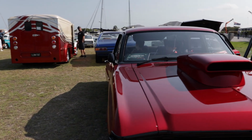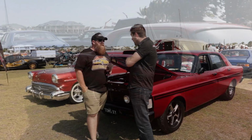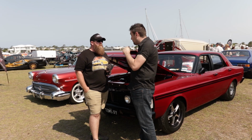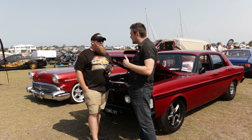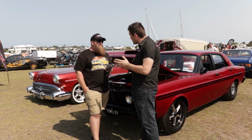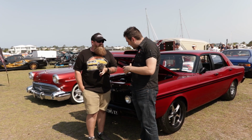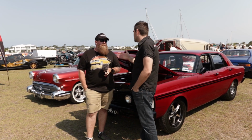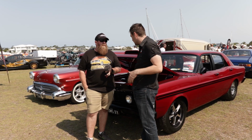There are so many little details. I've probably said it about four times to different people today. Even guys and girls that know XYs have a tough time picking everything, because there is just so much that we have done. Just subtle little mods that I wanted to clean up. For me, chrome on these looks good, but it's been done. So I thought, let's do something a little bit different. I tidied up the bumpers, color-coded them, shaved the gutters, and other bits and pieces, just to tidy it up, and this is the result.